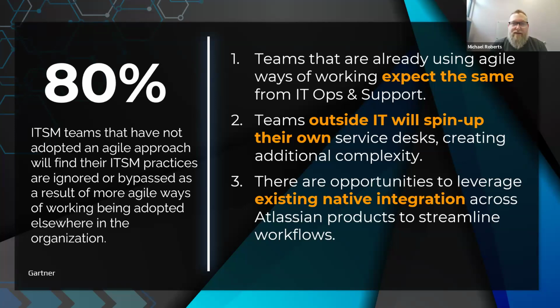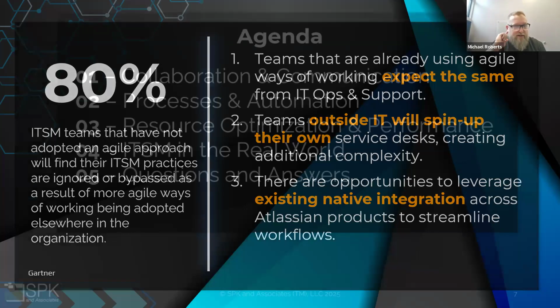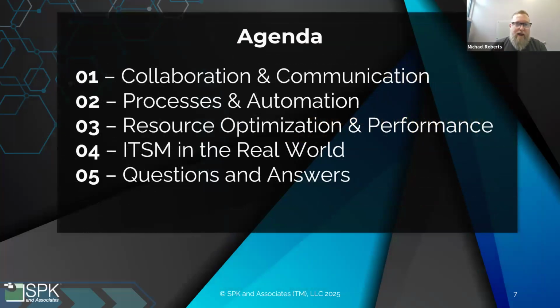Teams are expecting the same from IT and operations teams that they're getting from other teams. Teams will end up spinning up their own service desks, which creates additional complexity and shadow IT, as I mentioned. And this also gives opportunities when you do modernize to look at native integrations across not just the Atlassian product line, but other products that you're already using too. So these challenges are kind of the driving force for today's webinar to help reduce some of that complexity. And what we're going to do is talk about how we would reduce complexity in these major areas. Collaboration and communication will be first. Then we'll talk about processes and automation. And then lastly, we'll talk about resource optimization and the performance of your system.